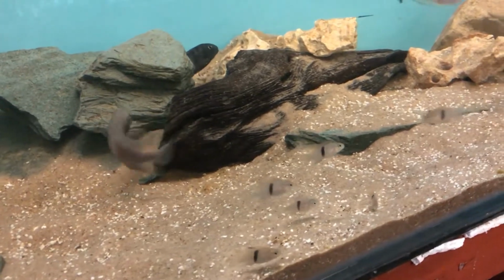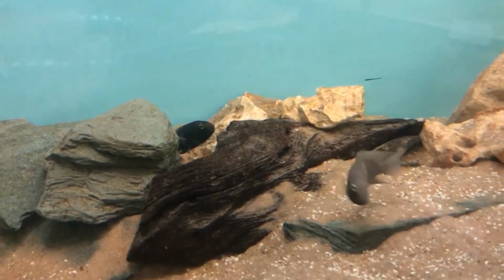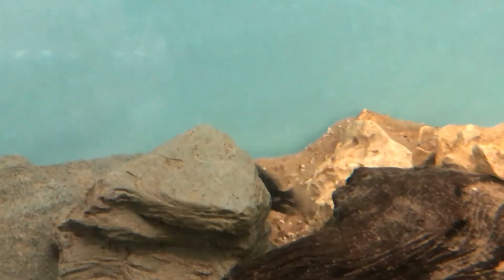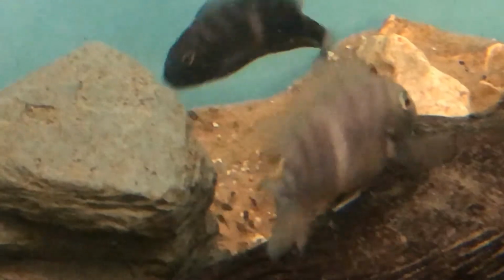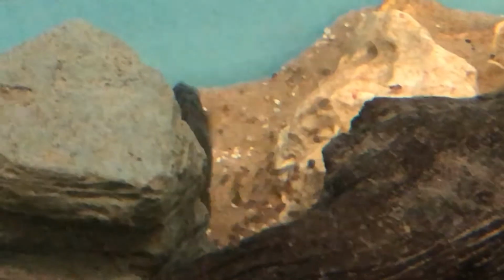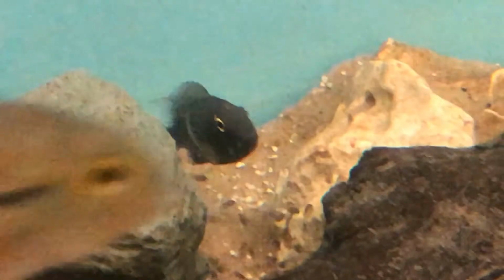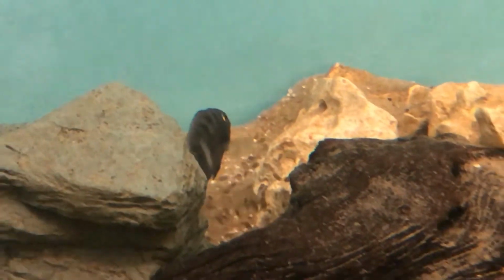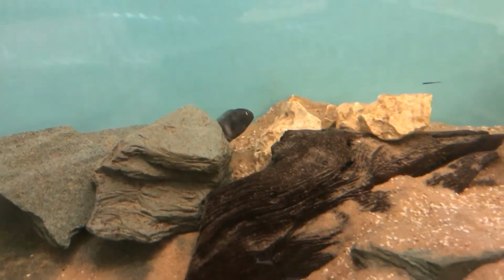Apart from stripping the tank right down, I've got no chance of catching them at the moment, so I just thought I'd leave them in and see what happened. You can see the female, she goes black with white markings when she's brooding. The male's just patrolling the outside, stopping any other fish from coming too close. I have done a species profile on these in the past, so if you're interested, look up the species profile.